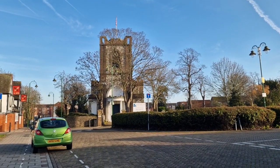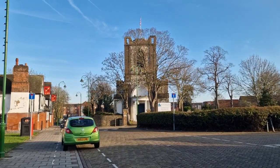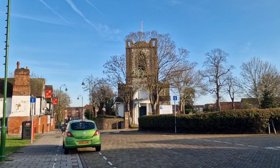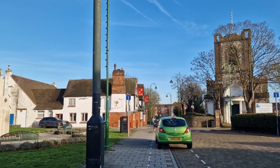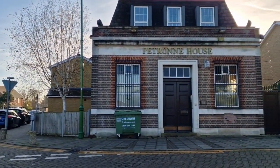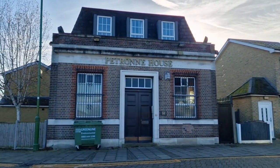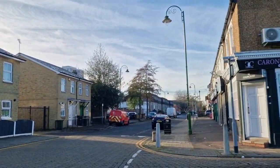And here we stand in all that remains of Dagenham Village. Not much of it. The only buildings to remain of the old Dagenham Village are the church and the Cross Keys pub, which we're looking at there. The rest of it, this was previously a bank, and you've got council estate all around us.